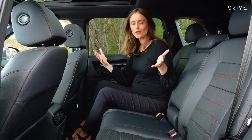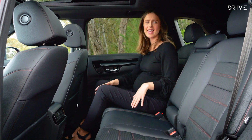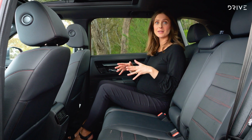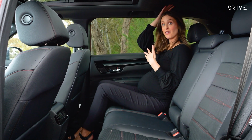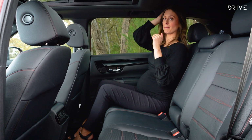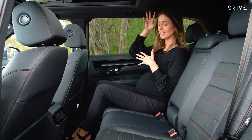All right, you can probably already tell from the shot, but this is the biggest of the back seats. No surprises there. Headroom still isn't massive. I've got to say, it's probably one of the shortcomings of the 3 Honda SUVs. I'm fine. As I said, I'm 178 centimeters tall, but anyone taller might be bumping the roof, particularly this side. It kind of impedes upon your roof space a little bit here.